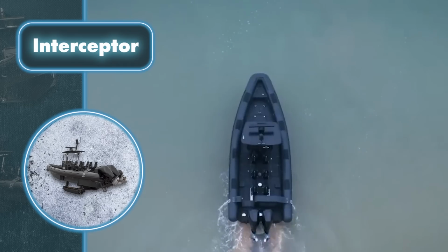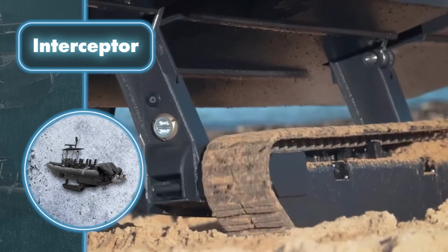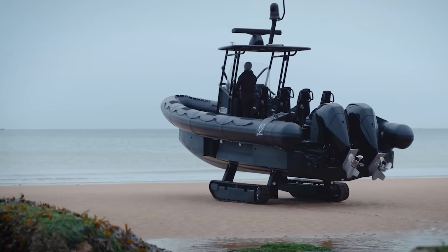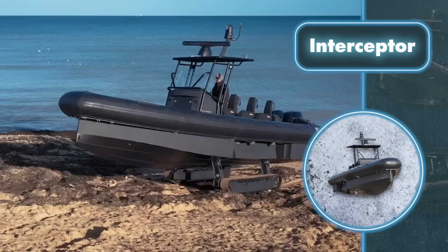The boat stands out because the company's goal was to make the fastest amphibious boat ever, and they did it, creating a watercraft that can reach speeds up to 63 miles per hour thanks to its strong engine. The manufacturers aim to enhance it further by adding two 450 horsepower outboard motors. The boat's key feature is its ability to move on land.